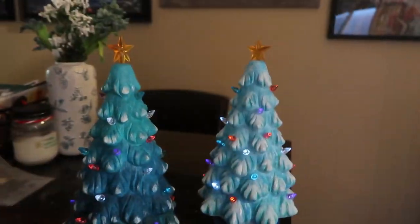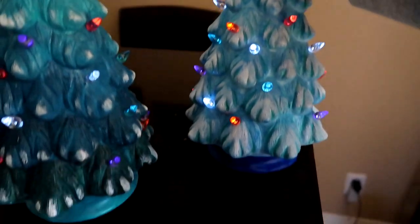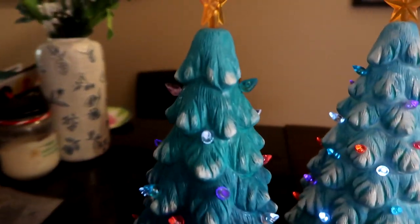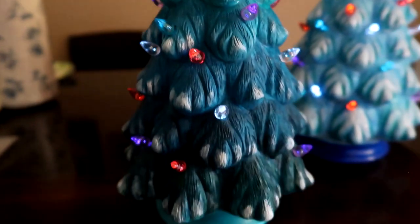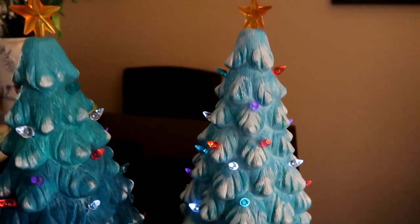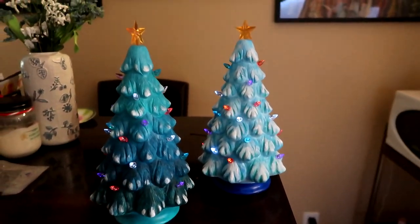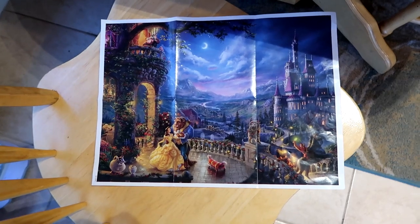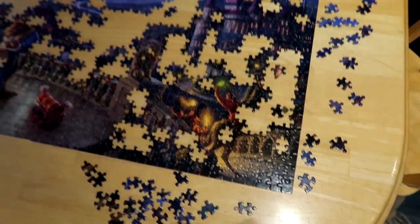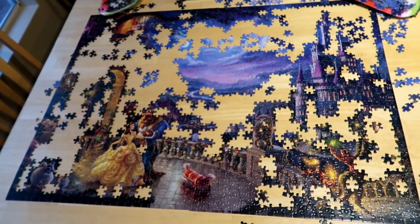Yay, I got it. Day after Thanksgiving craft, but the light underneath them is not bright enough. We need some different tea lights. This one's mine. This one's Becky's. I love yours, Becky. Why, thank you, sister. We need to do more Christmas crafts. Here is our Beauty and the Beast puzzle. What day did we start this? It was before Thanksgiving, the weekend before Thanksgiving. We should work on this tonight.